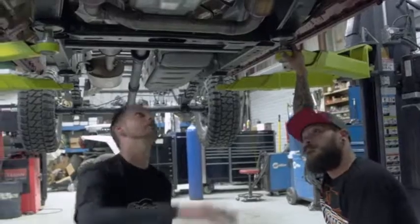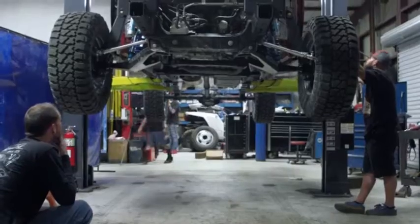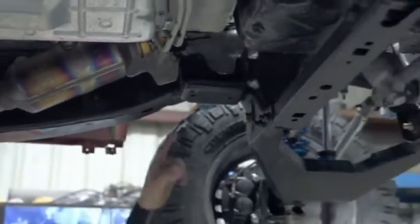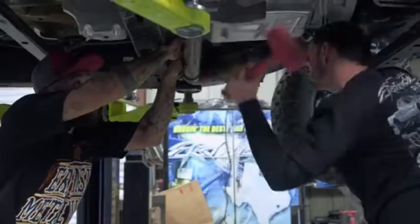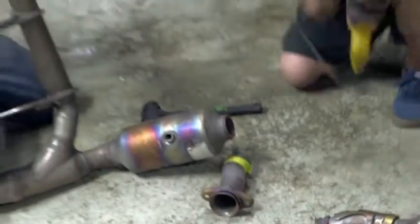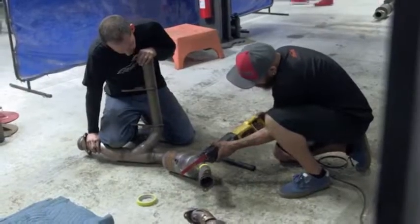What's the plan? What we can do is we can use the factory flanges, and we can build from those flanges. Since we're going to tie into the factory manifolds, it's easier just to go ahead and use the factory OEM flanges and build from this point forward. So what we're going to do is cut these off, and we're going to try to save it where we can use these O2 bungs so we can use the factory flanges.